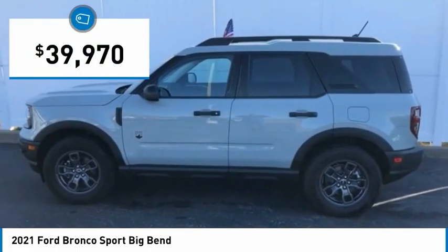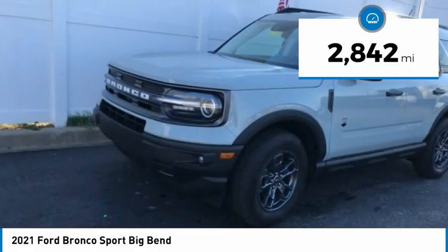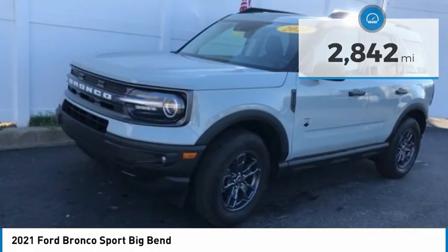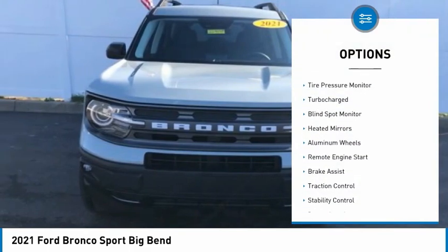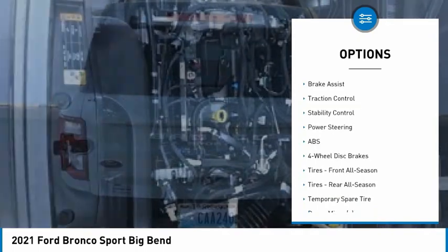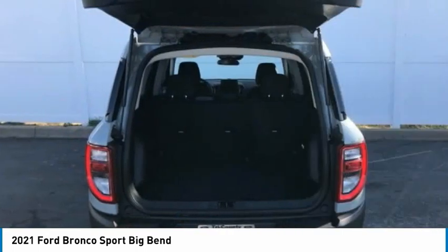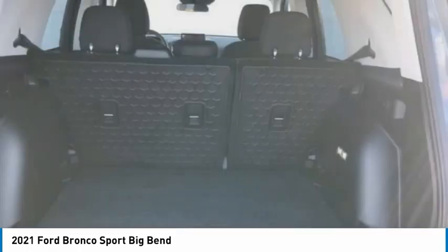And is priced below $40,000. This vehicle has less than 3,000 miles. Here are some of this vehicle's great options: four-wheel drive, tire pressure monitor, turbocharged, blind spot monitor, heated mirrors, aluminum wheels, remote engine start, brake assist, traction control, stability control.